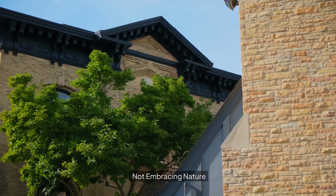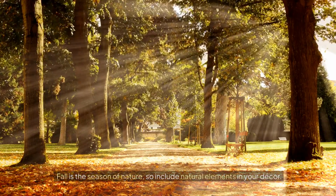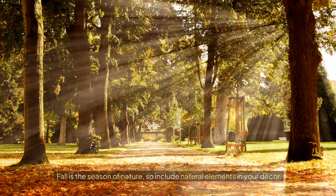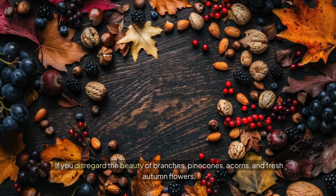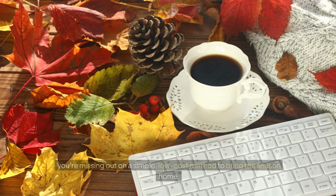Not embracing nature. Fall is the season of nature, so include natural elements in your decor. If you disregard the beauty of branches, pine cones, acorns, and fresh autumn flowers, you're missing out on a simple, low-cost method to bring the season home. These objects provide warmth and sincerity without appearing manufactured or overdone.